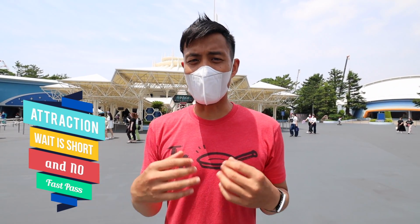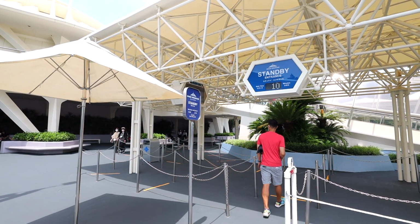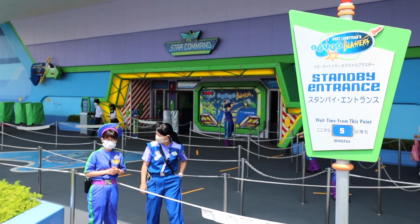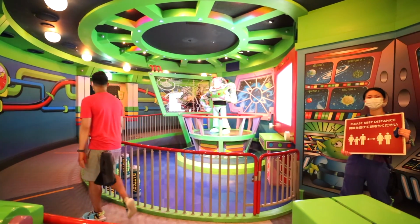And because they're limiting the amount of guests at the park, the ride lines are super short. You can get into one of the most popular rides for about 5 to 10 minutes standby wait. For example, Monsters, Inc. only had a 10-minute wait. Space Mountain also only had a 10-minute wait. Haunted Mansion was 13 minutes, while Buzz Lightyear's Astro Blasters only had a 5-minute wait. It was kind of eerie being able to walk straight to the front of the line with barely any wait.